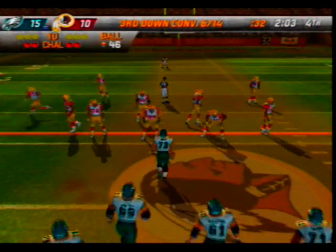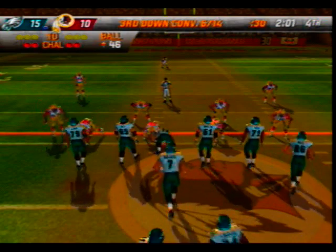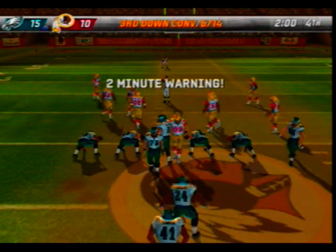Third down, 2-minute warning coming up. Ball on the 46-yard line. Watch your eyes.